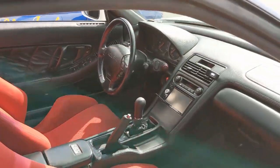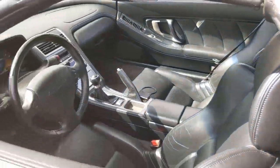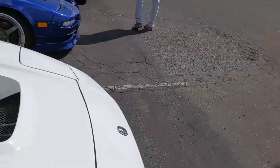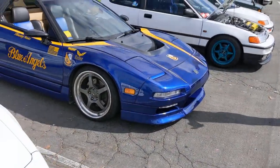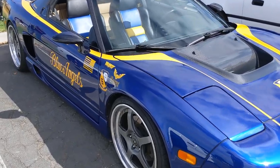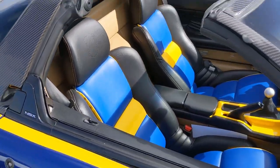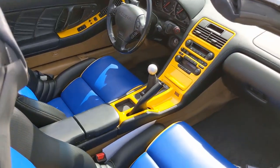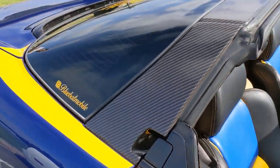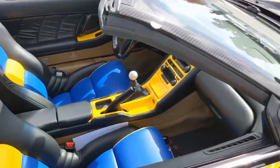Super clean Recaros with the factory leather interior. Super nice. Look at this. It's modeled after a Blue Angels jet. That's legit. Super clean and simple. Here's the Instagram tag. Blue Batmobile. That's lit.